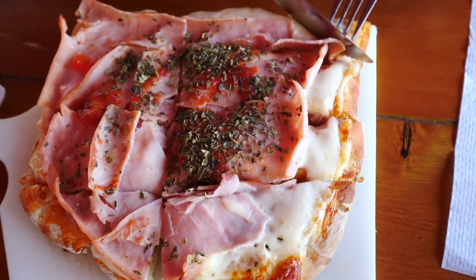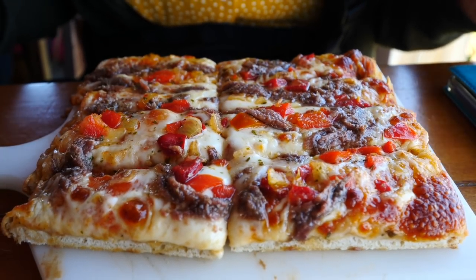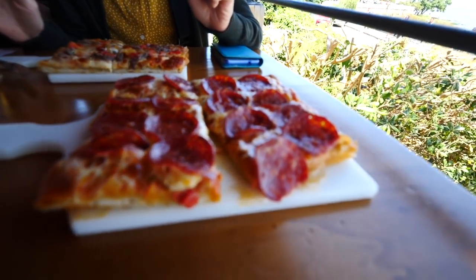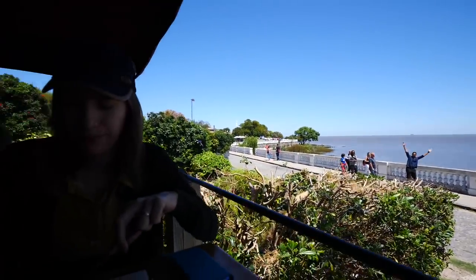I got ham, mozzarella, sauce, and oregano. Very good. And I went for the anchovy pizza. It's nice and salty. It's got some onions, peppers, tomato sauce, mozza cheese. And over here, pepperoni. And great views. Look at the location. Yeah, the location's amazing.